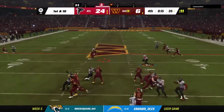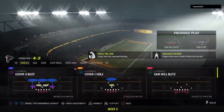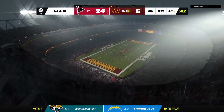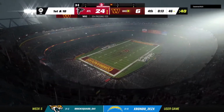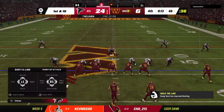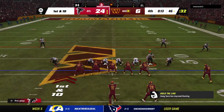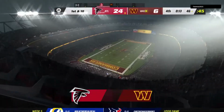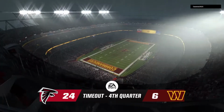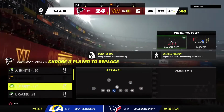Here's Howell. That one is a slant to McLaurin. And able to get this one across the 45 before he's brought down. Now Washington going to go ahead and use their final timeout, as he'll stop it with 13 seconds left to play. Now a second timeout called for by the defense. That'll leave them with just one remaining in this fourth quarter of play.